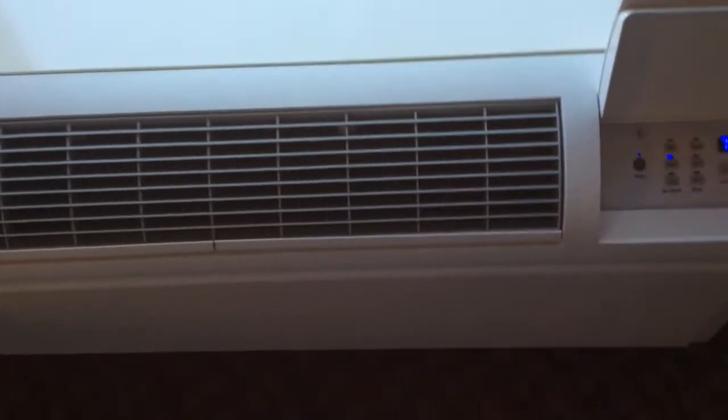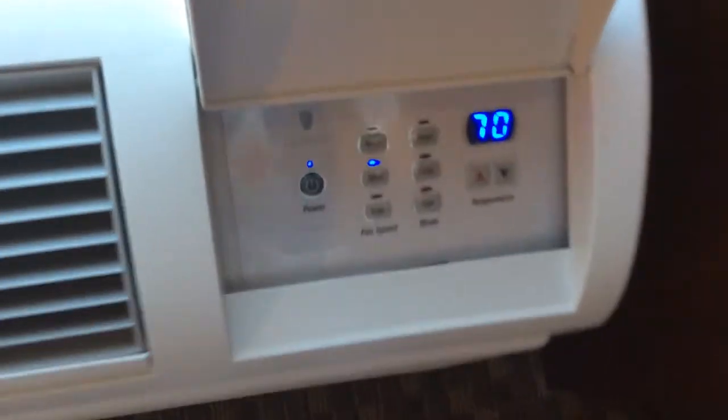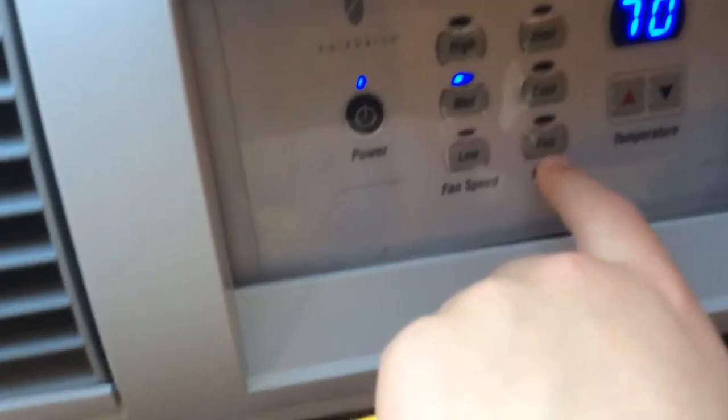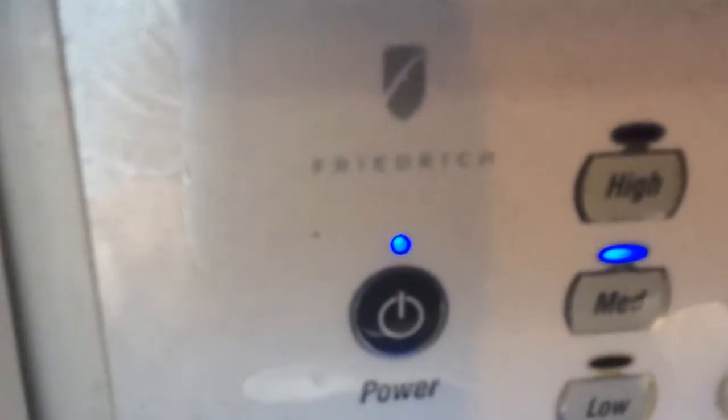Here's your climate control. It's an older climate control unit. See, it's already on right now. You can control your temperature right here. You can change the mode to fan, cool, or heat. And then the fan speed can be low, medium, or high. Here's the power button. And it is made by Frederick.